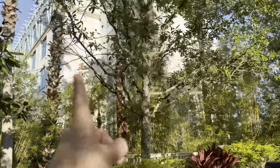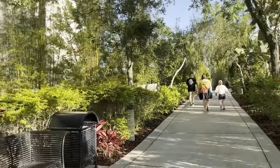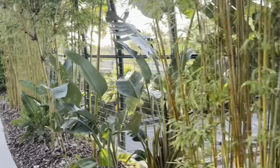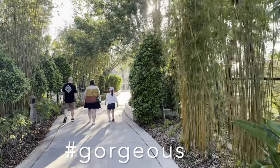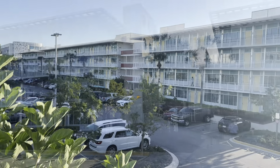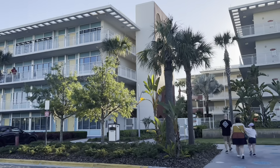Okay, Sapphire Falls Resort to our left. We are going to take a bridge over here. I call it the Garden Bridge. Over the road we go. And look at this bridge. Gorgeous. And we're home, Cabana Bay. Right, how long did that take? That took me exactly 15 minutes.